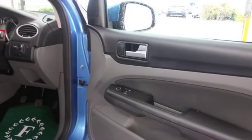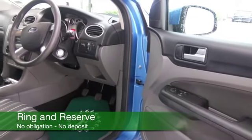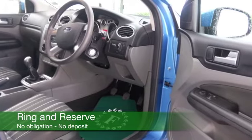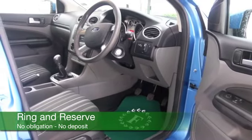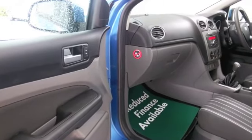Now get inside, you've got a cloth interior. Very roomy. Decent sized boot. Air conditioning. CD and radio. Electric windows. It's a nice looking car inside and out. Why not come and find out?